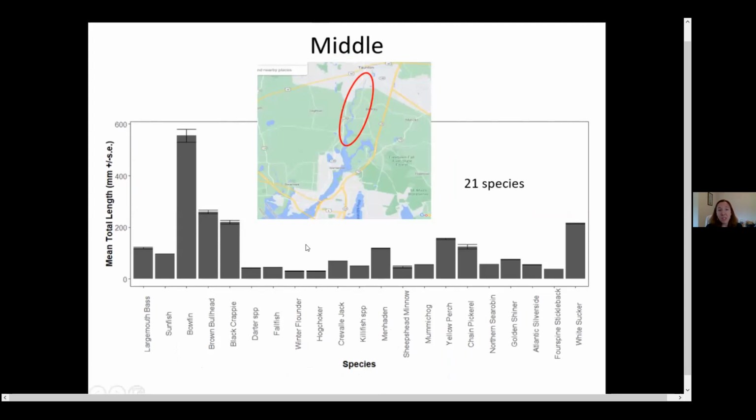The mid-river reaches, the size distribution starts to drop off a little bit, except for we did see some nice sized bowfin in here. I should also point out that I did omit the diadromous species from these just to kind of minimize the excessive number of species on each graph.